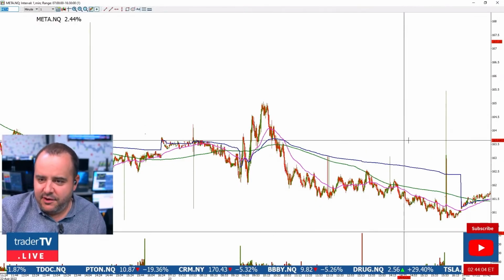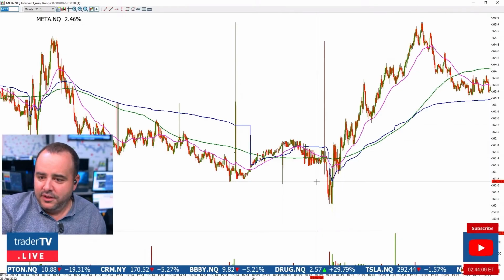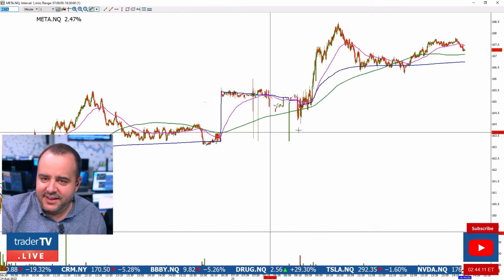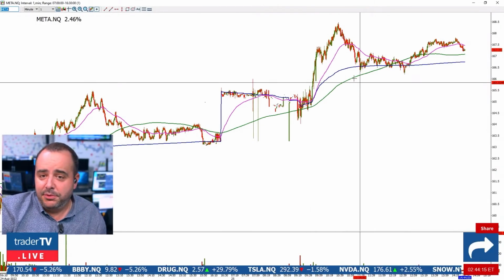Big move to the upside, right? And then yesterday, Meta off the open, big move to the upside and kept going. Look at the continuation. And then you have today, big time movement to the upside again. That's 3 straight days with Meta starting to blow everything up, right?